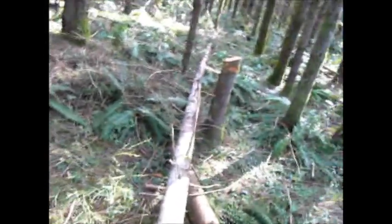This one here is one I took down. You can see it's a pretty good size. It's going to just stay there, and eventually it'll rot back into the soil to feed the next generation. But what I'm looking for is to see if the trilliums are up yet this year.